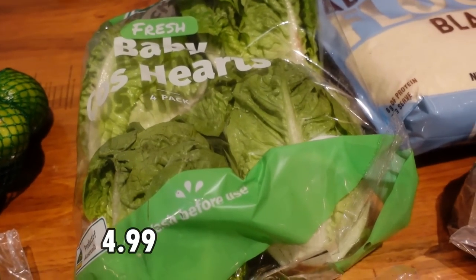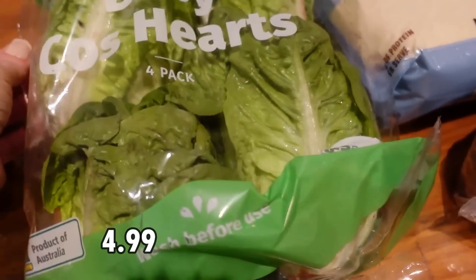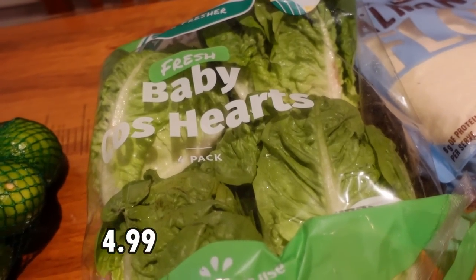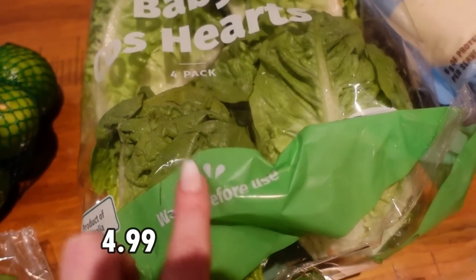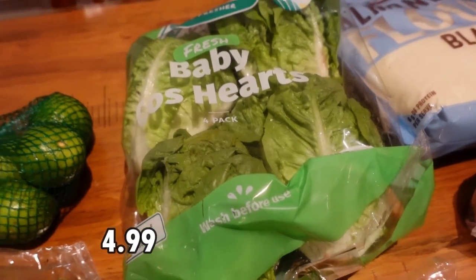Cos lettuces. This is the biggest bag of cos lettuces I've ever seen. Big, juicy, leafy ones. But this was about the best I could find. Most of them you wouldn't buy. They were watery, they were pretty much done. So I was happy to find this one. And if you saw earlier in the video, boy did I search.